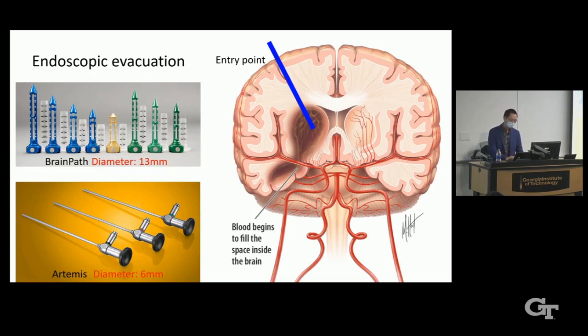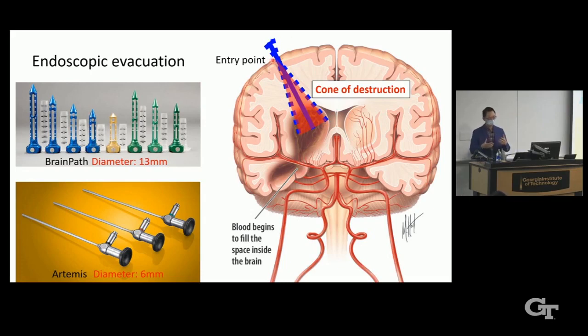Because a conventional endoscope is a straight device, if we want to use it to reach the boundary of this blood clot, we need to tilt the endoscope around the entry point. This tilting motion will cause cone destruction, because the endoscope will compress the surrounding tissue. So if we can evacuate the blood clot with a very minimally invasive approach, we can probably save this patient.